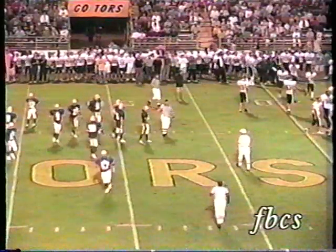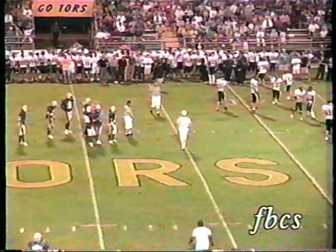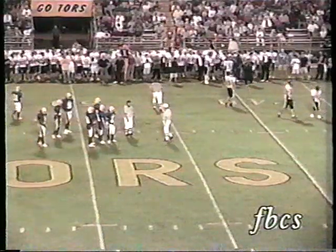If this place seats 7,000, we got at least that many here tonight. Good crowd here. Good crowd.